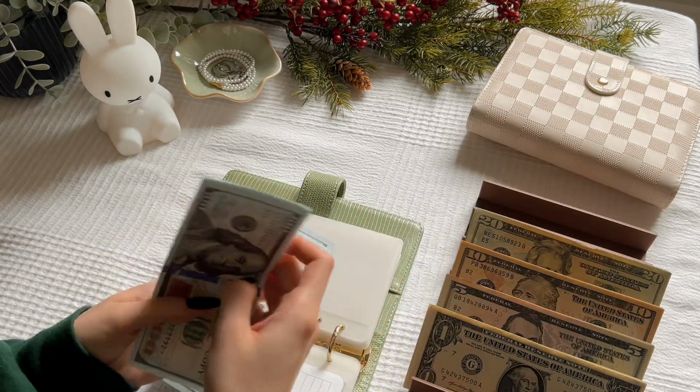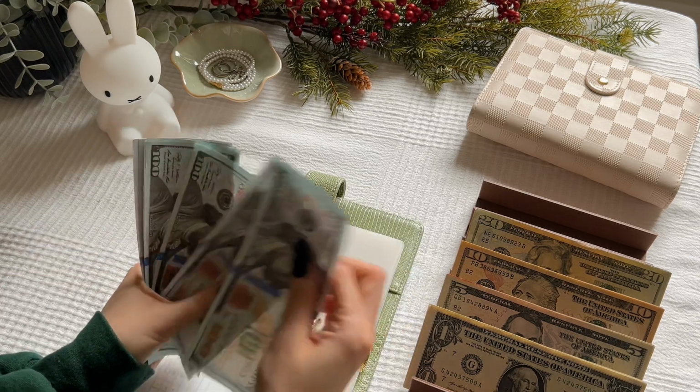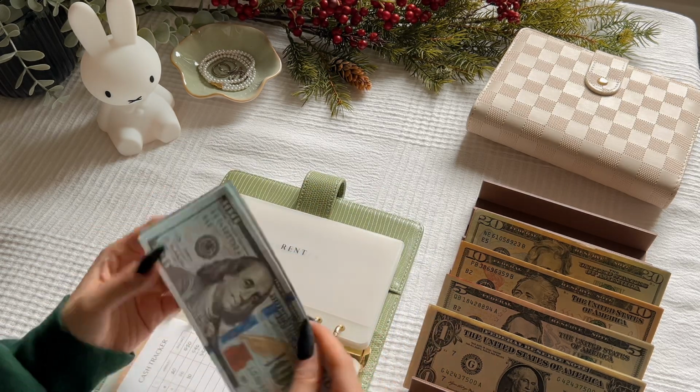Rent is going to get 300 in prop money, 1, 2, 3. So rent now has 900 in the bank.